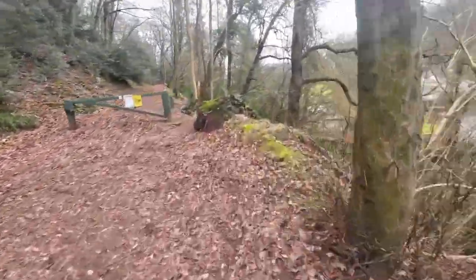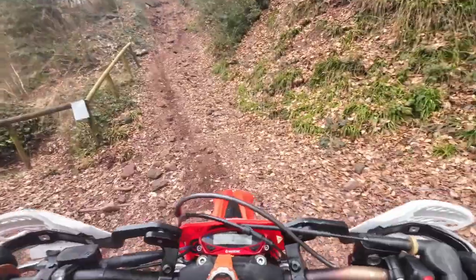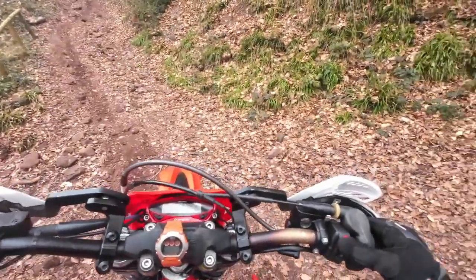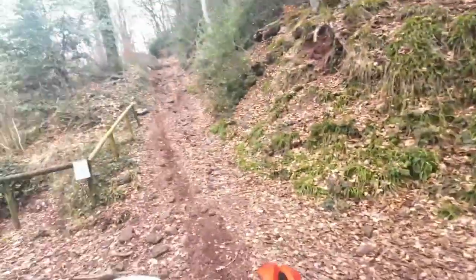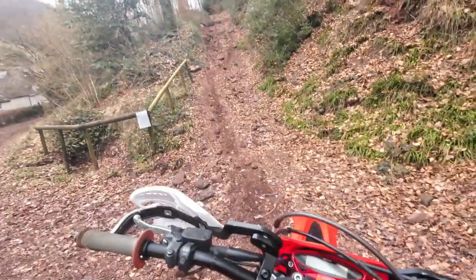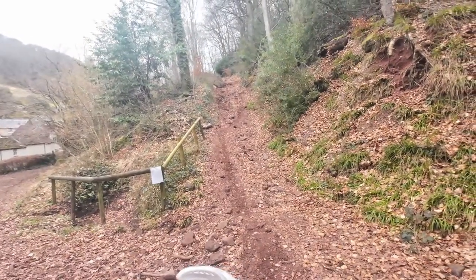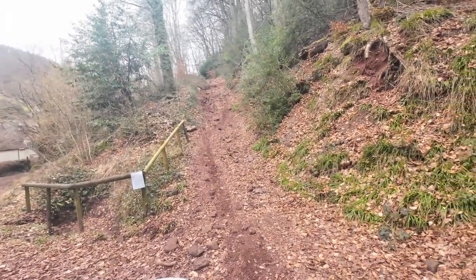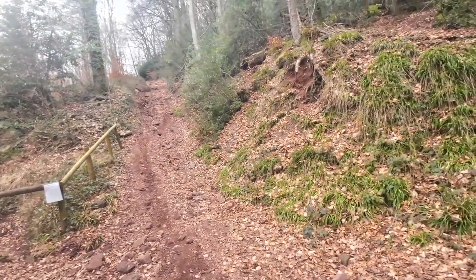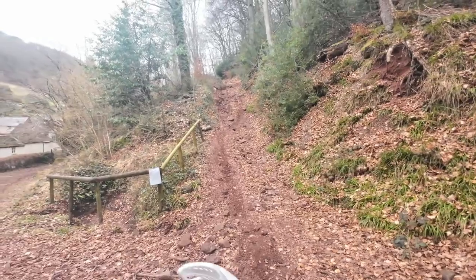Okay, so we're back to where we started, here we are. Beta is so excited it won't stop. There's a notice over here. It basically says, please don't ride up it. Can you only ride down it? That kind of defeats the object. Yeah, so I do like this trail.